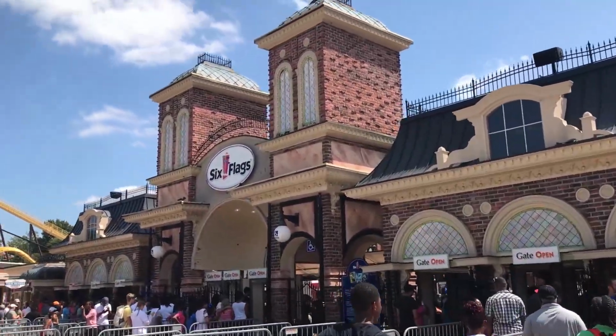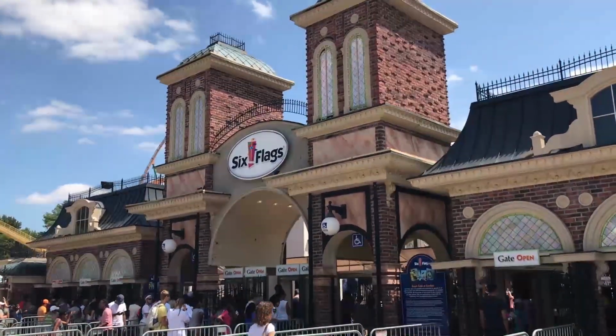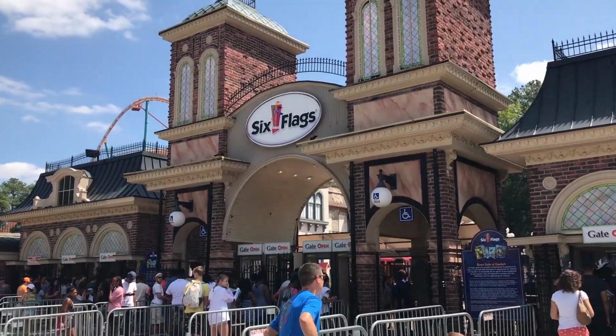Hey everybody, this is Dwayne from Coaster Addict, and we're here at Six Flags over Georgia to check out Twisted Cyclone. Let's go inside and take a look.